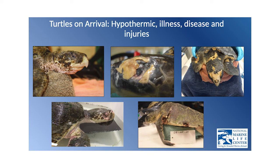So, warning, there's some graphic images in this talk. But when the turtles come in again, they've been out there usually for months under this thermal stress. So they're debilitated. Some of them just can't even move. Oftentimes you can't tell if they're alive or dead because they're so immobile. They're depressed. They're almost soggy, if you will, when you pick them up. Everything just limp. So first order of business is telling who's alive and who's dead. We just assume they're all alive and you start the process of slow warming.